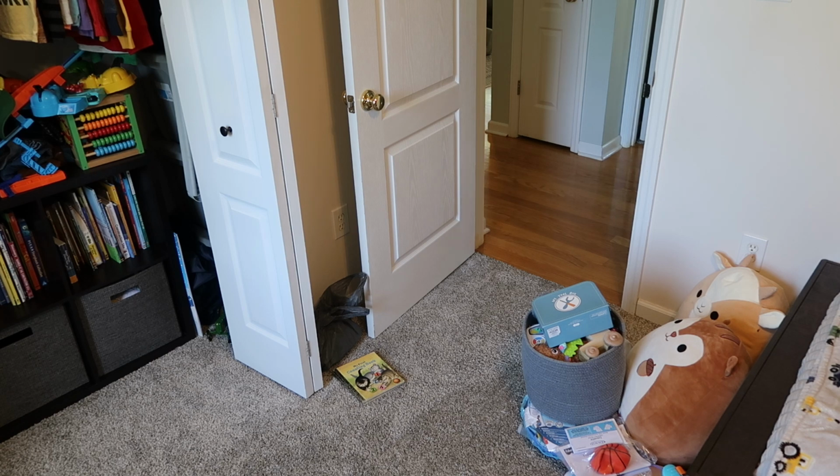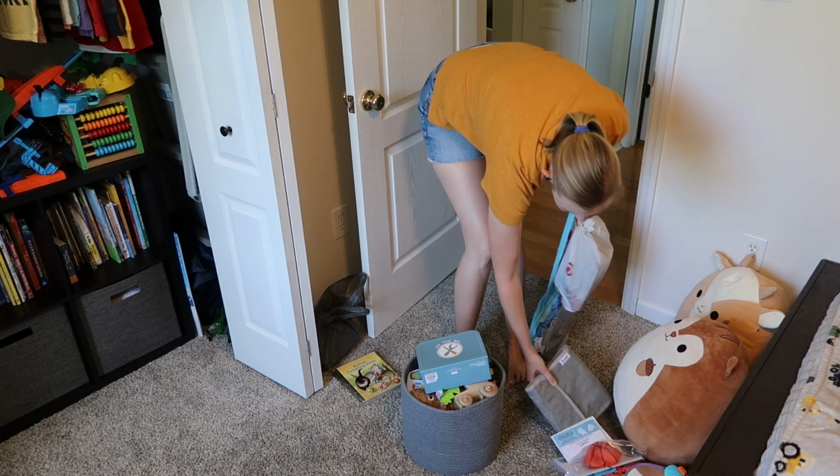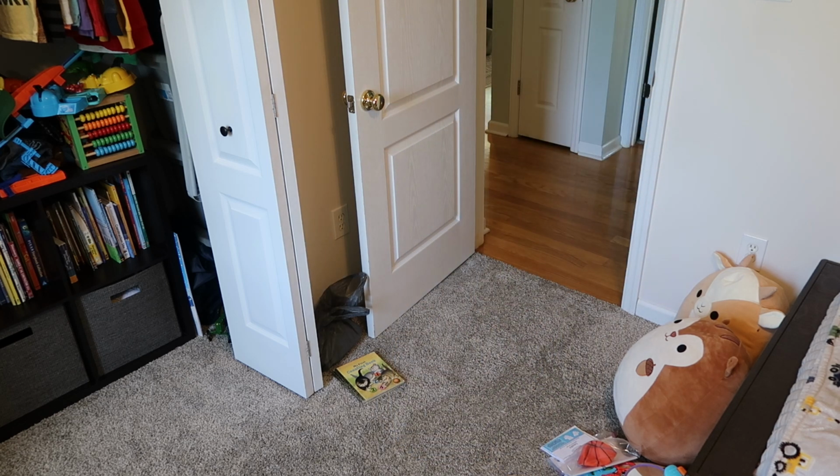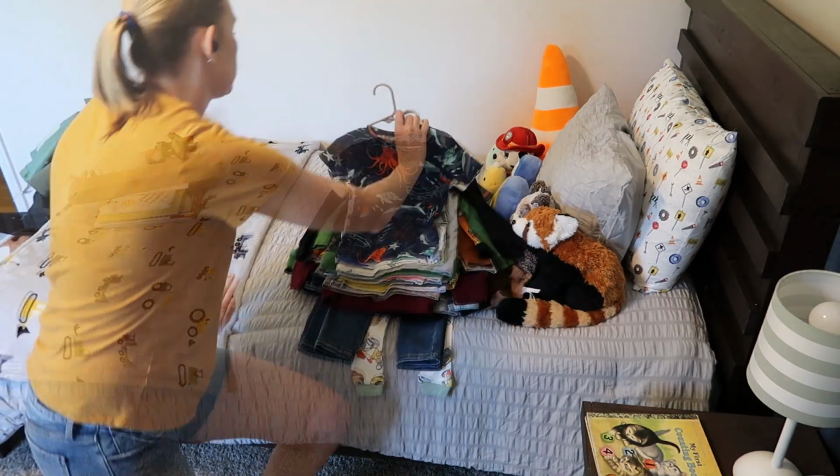I'm not good at memory keeping, you guys. I'm really not. But now I'm just taking all the baby stuff from that top shelf and putting it in the guest room. Yes, the guest room was already a mess when I started. It became even more of a mess. And then you'll see at the end how we put everything away in that room.